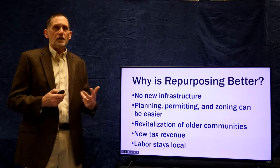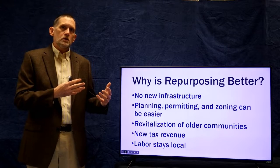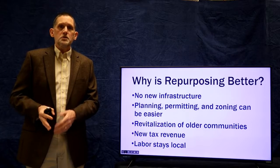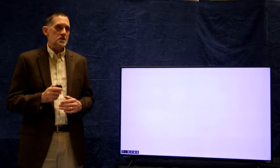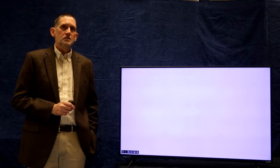And so there is this conflict between the developers who are in it to make money and have to keep costs low, and the community that wants to revitalize their community, employ people locally, and raise revenue. And so the way that that gets taken care of is through taxes. We'll take a short break, come back, talk about taxes.